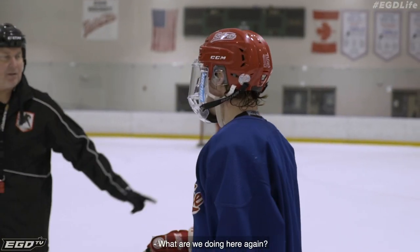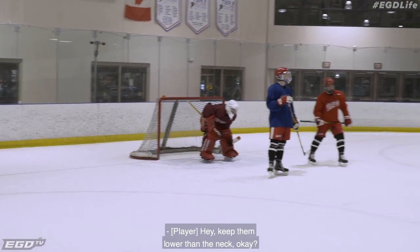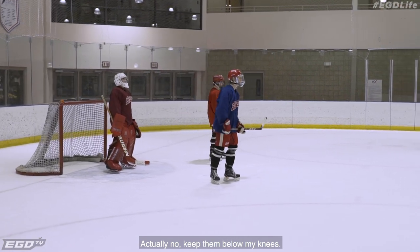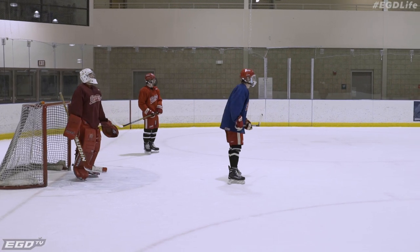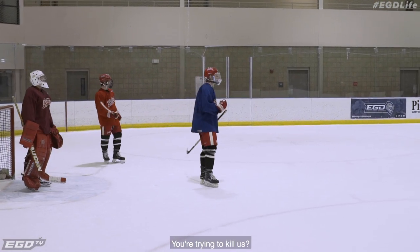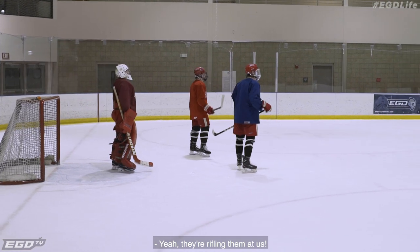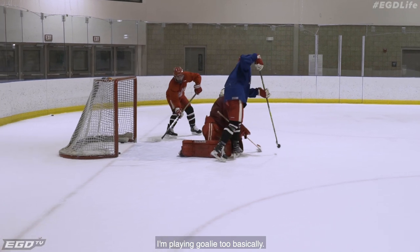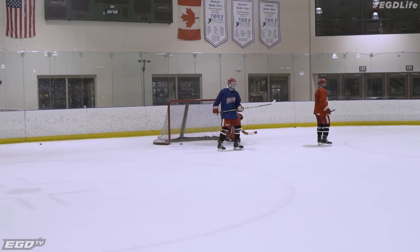What are we doing here again? You're tipping pucks in front. Hey, keep them lower than the neck, okay? Right up a little higher. Actually, no, keep them below my knees. You're trying to kill us? We scared? They're rifling them at us. I'm playing goalie two, basically. That's a good tip. There you go.